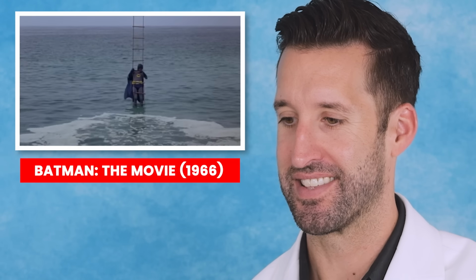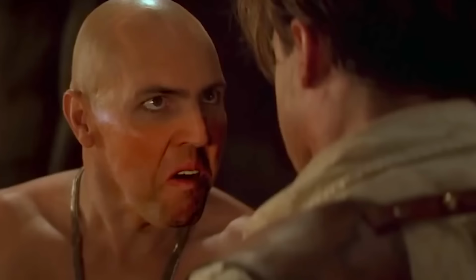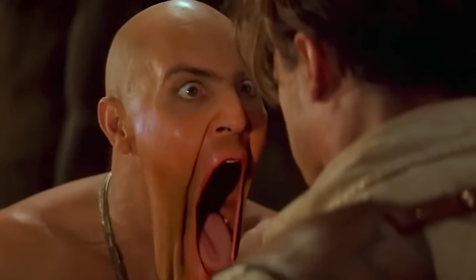What is this? Holy old school Batman. This shark is latched on. It's almost like an alligator crocodile type thing too, where it's just this massive jaw that's just now clamped down and not letting go.